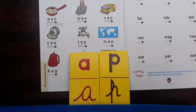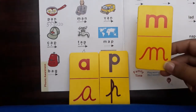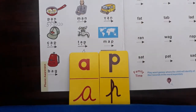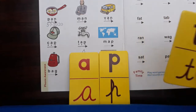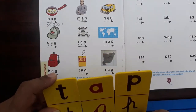Again, my dear children, I already have ap with me. I have to look for ta. Is this ta? No, no, no. Okay, this is ta. I'm going to put it over here. No, Archana ma'am, this is ma. Oh, sorry. Where is ta? Is this ta? Yes. So, ta, ap. Ta goes over here because it is the first sound.